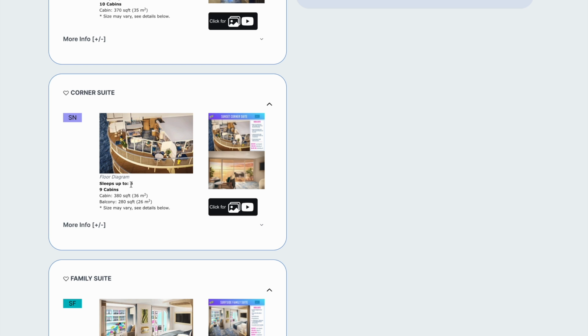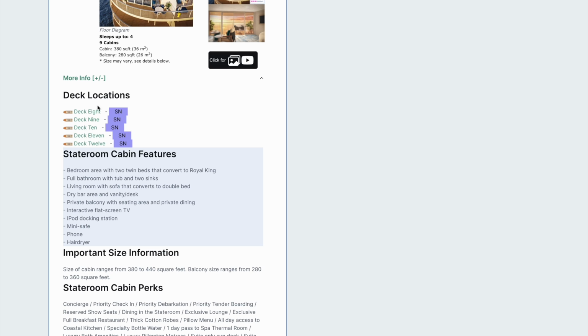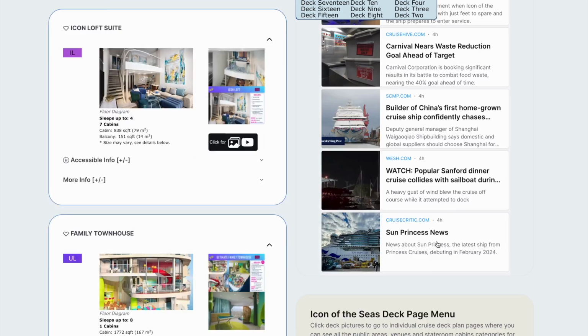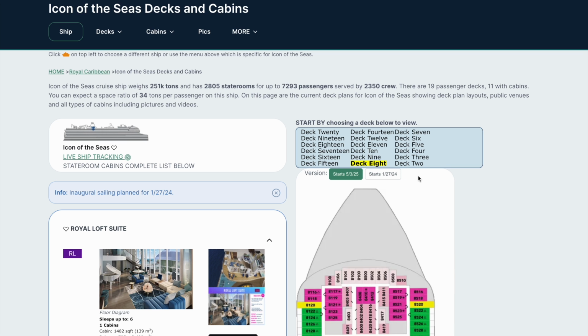Next up is the corner suite. There's 9 of them. They sleep up to 4. Now the staterooms here, you see they're on decks 8 through 12. However, the cabin sizes range again from 380 to 440 square feet, and the balcony ranges from 280 to 360. So 60 square feet within the stateroom and up to 80 square feet of the balcony. So again, we don't know exactly which ones are going to be larger.